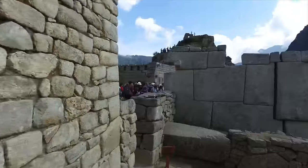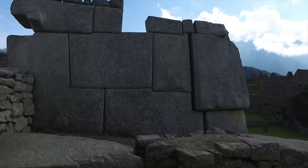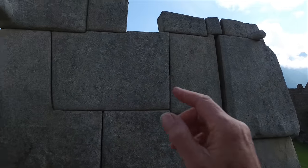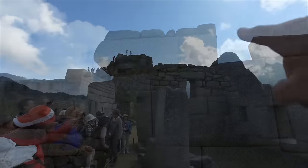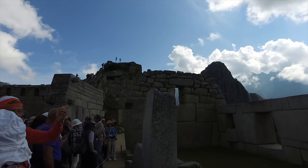So now you're going to see the most obvious difference between Inca and what came before. With an Inca repair above. Inca repair on top of the megalithic.